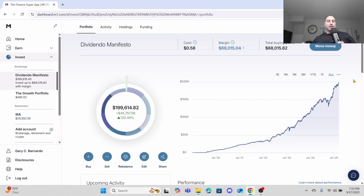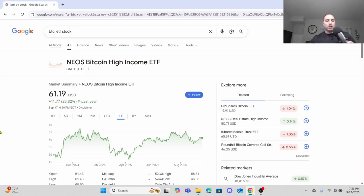So I like high income ETFs. I'm going to go over a few of them that I've been buying, and hopefully options income ETFs I will be buying. These are ETFs that I'm going to be going heavy in, and I have a high percentage of my M1 Finance pie in these ETFs. So let's check out these ETFs right now.